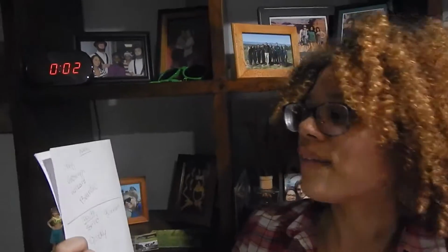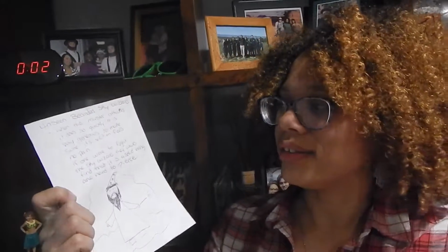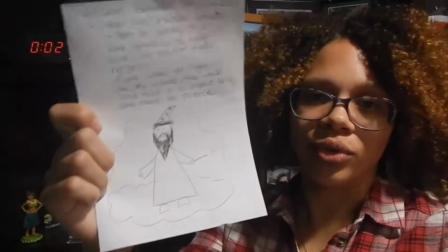And then if you just want to see the words that I found, I found Sky, Unseen, Wizard, Bearded, and then the traits were solid, quickly, and generous. So there we have it, my Unseen Bearded Sky Wizard.